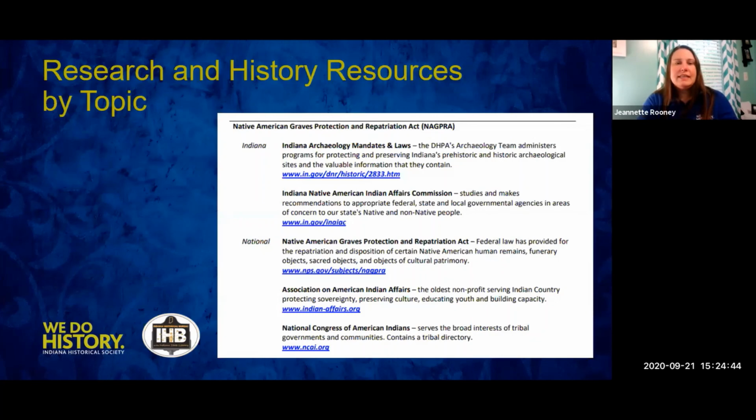Oh, and here's an example of the NAGPRA site. You can take a look at this. This is what I mean by we have the statewide resources listed first, followed by the national resources.